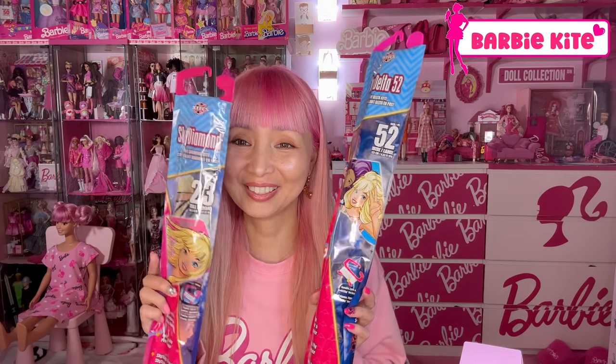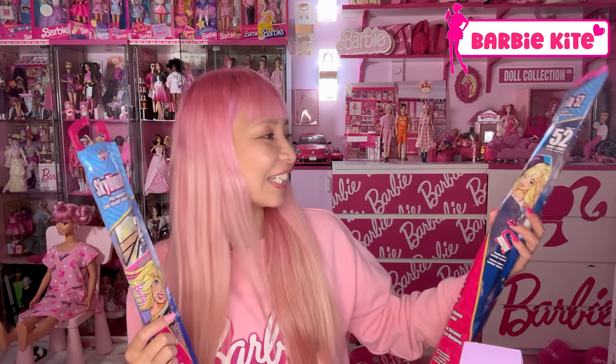I'm not even a kite person. I don't even remember when was the last time I played with a kite. But I had to get it. Yeah, maybe I want to try it on the beach after my Barbie shopping at the Mattel toy store next time. Because there's a beach in El Segundo, so I should do this there.